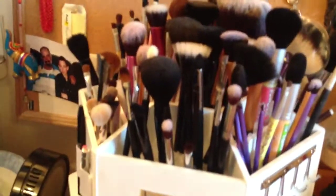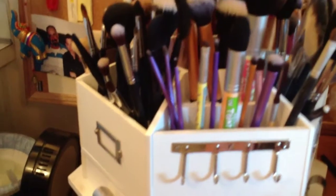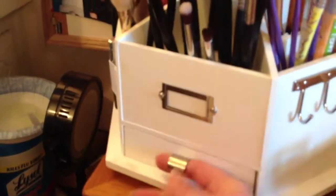So this is the crafter's storage, but it's kind of cute. It's got little hooks. I haven't figured out what to put on there yet. And it does spin, and it's got 3 little drawers, and so that works out really well.